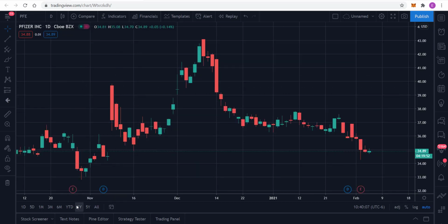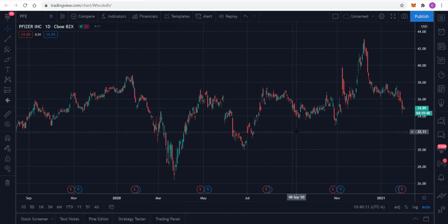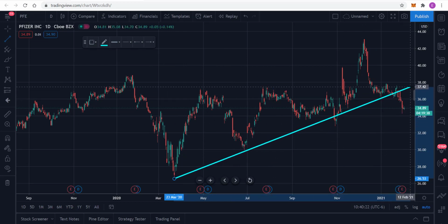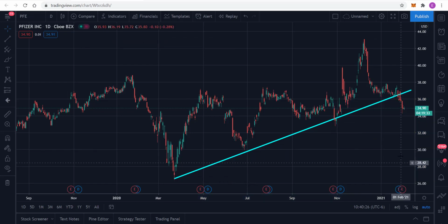I would like to do one thing before I move on to Fibonacci analysis, and that's, I need a line. That's what I need. So if I were to draw a line from here, you kind of get a sense of a trend line, which has been broken this week. So this is definitely bearish for Pfizer.